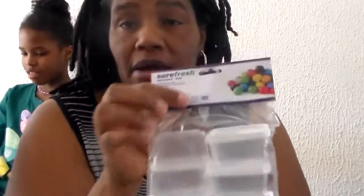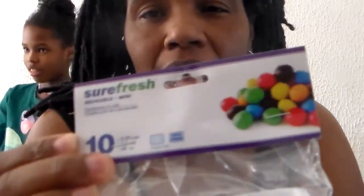And so anyway, I like to buy a lot of stuff because I don't like to share. I like for everybody to have their own stuff. I don't like nobody coming back asking me for nothing because then I won't have anything. So anyway, I bought these. I'm not sure how good these are.